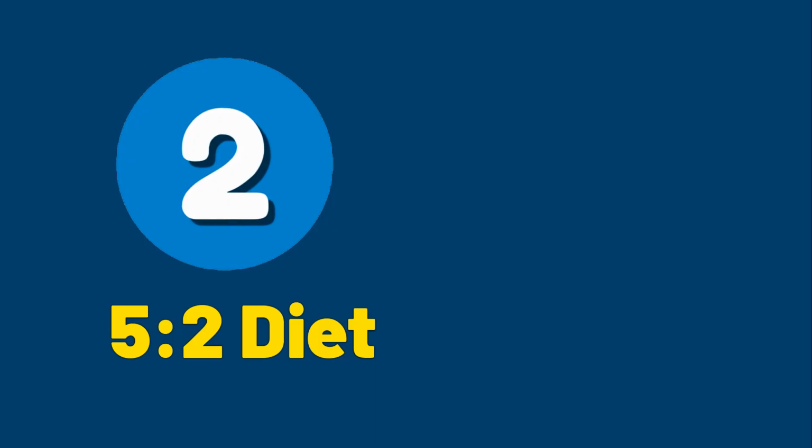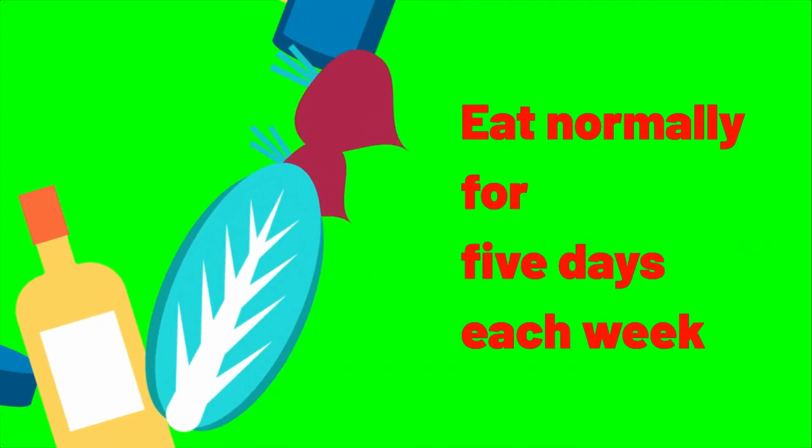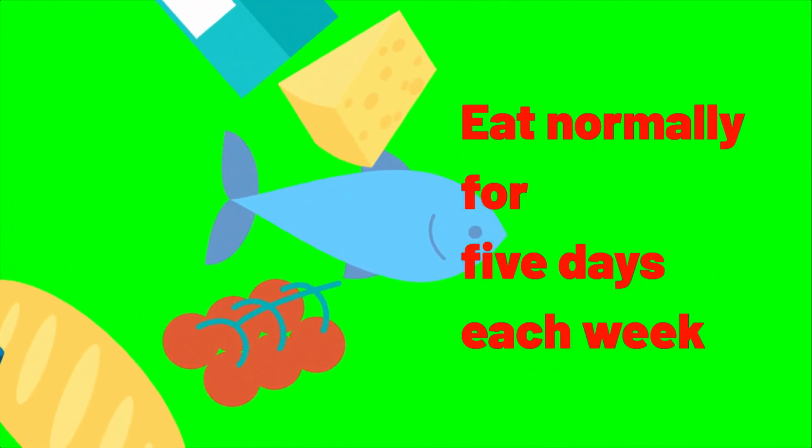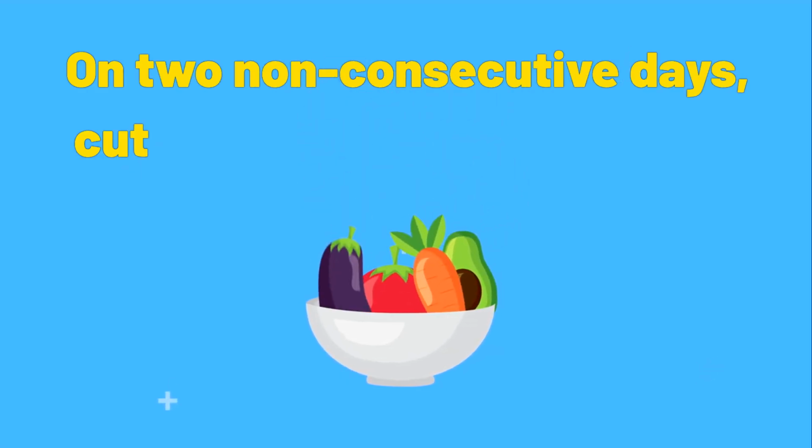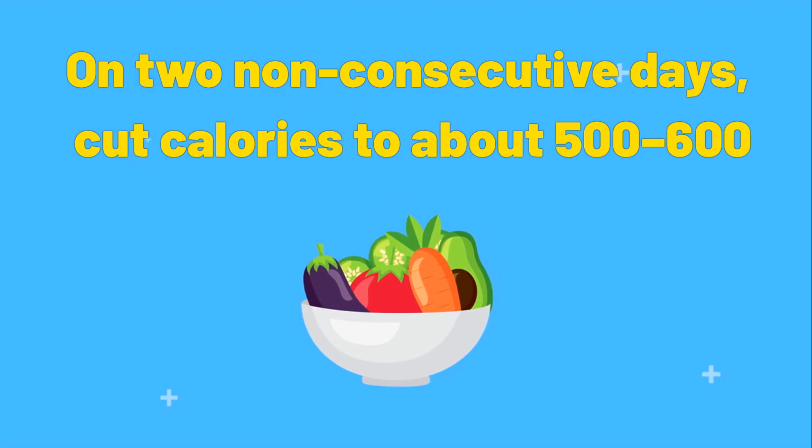Why it's popular: offers flexibility without drastically changing your diet, though choosing healthy, nutrient-dense foods is best. Number 2. 5-2 diet. How it works: eat normally for 5 days each week. On 2 non-consecutive days, cut calories to about 500 to 600.